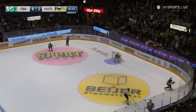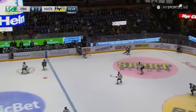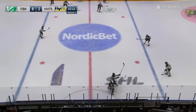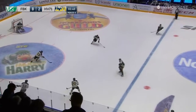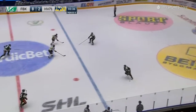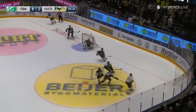Aslan plays this one back into his own zone to Weston. Weston behind his own net to the far corner. Attempted stretch pass up the ice finds its way into the HV zone as Asplund loses the handle on the puck. Pilot with a big quick turnaround pass. Banks into Figure into Tenby. Tenby with the shot, that one wide of the net.